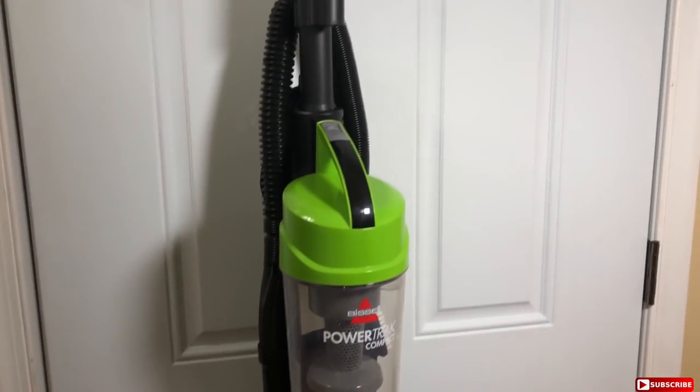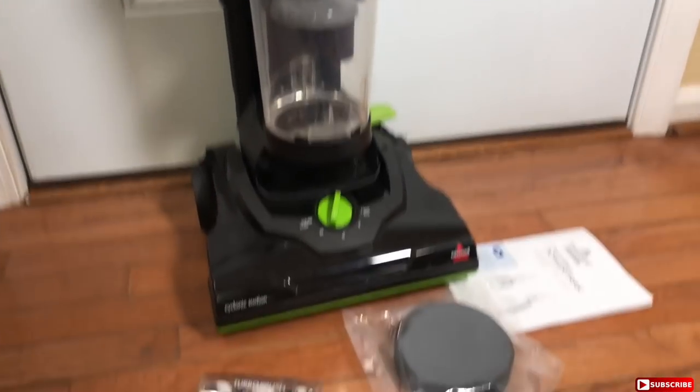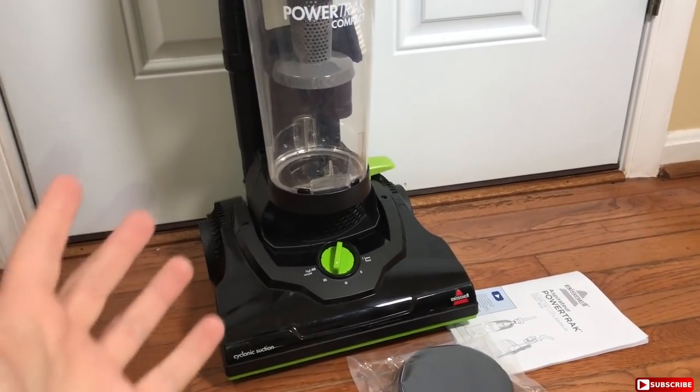This is a really nice vacuum. It's super, super lightweight. Not sure if it works. I would just have to check. But like I said, most of the time they usually do work.